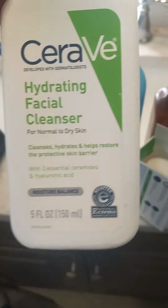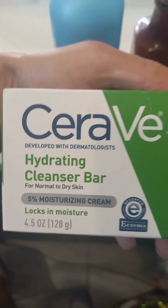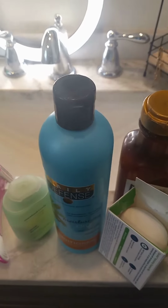And then I'm going to be using this for my face because I'm extra dry. So instead of my body wash, I'm going to actually be using this. And it's for your skin, like your actual skin. So yeah, I'll get back with you guys after I get out of the shower.